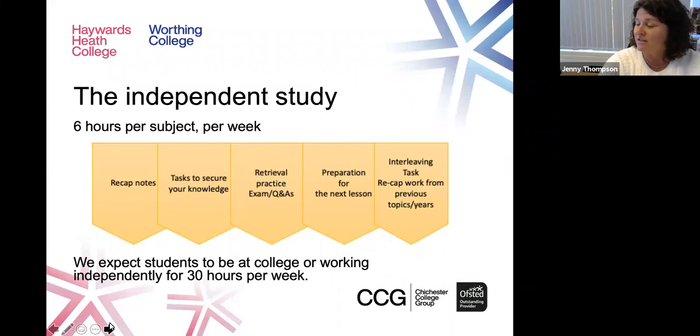It's preparation for next lesson. And we'll do something called interleaving, which essentially is a posh word for recapping previous topics, or previous topics from previous years, in your ISP.